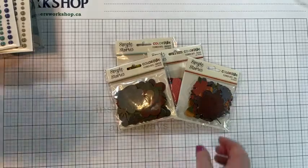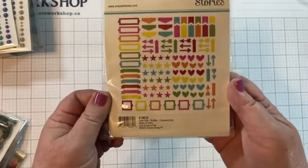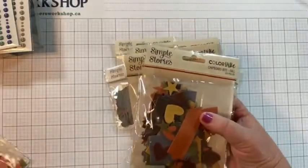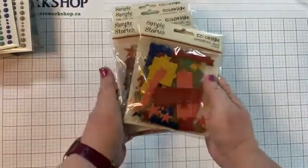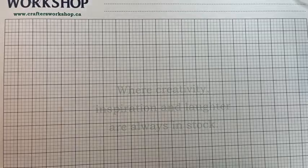There are also chipboard bits. So these ones, look at those fun shapes. Hearts and stars and arrows and labels and banners, oh my, and so much more. And once again, in the brights, in the winter, in the fall, and in the bold. So a great range of color for you, a great range of options, all part of that color vibe family. And if you guys tell us that you want more of stuff like this, then we can get more. You just have to let us know. And we're happy to bring those in to complement the color vibe family.